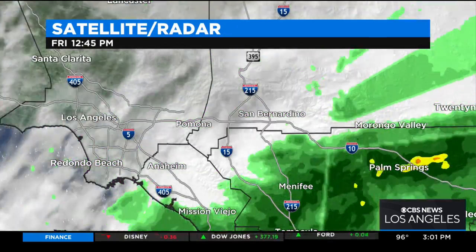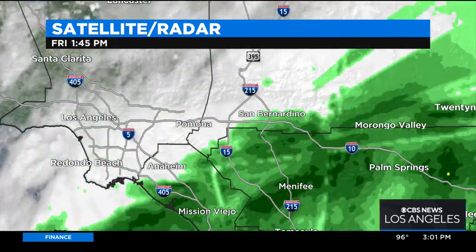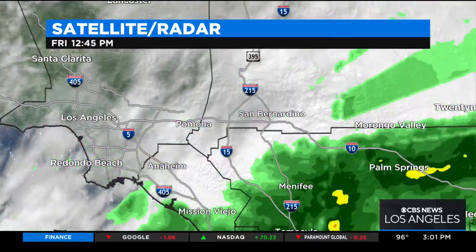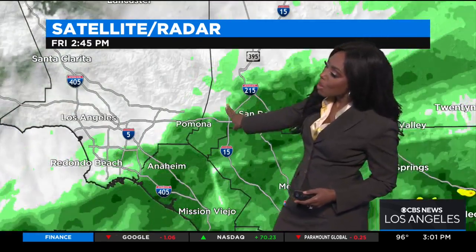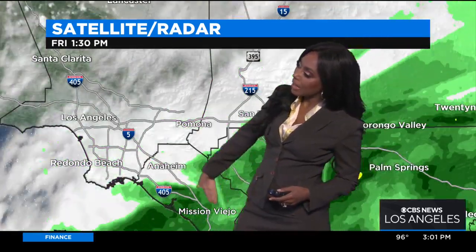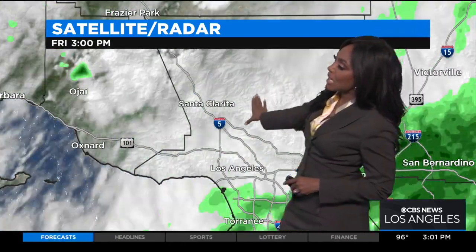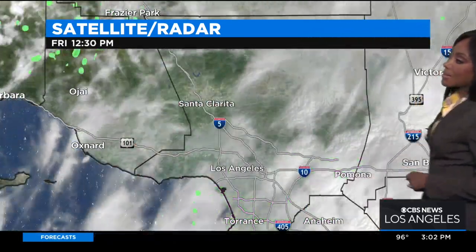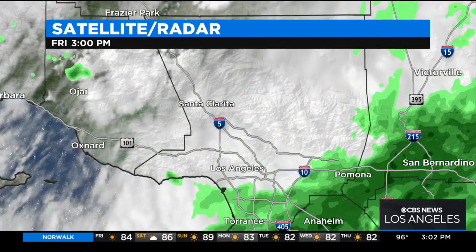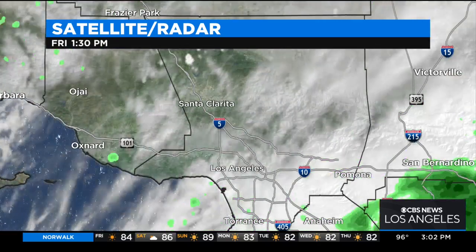As we track the rain in connection with K here, you could see that parts of the Inland Empire are already dealing with some light rain. We're talking about right along the 15, the 405, right along the 215 here for the folks in San Bernardino. Pomona now getting in on some light rain, even as you said, into parts of Orange County. Anaheim dealing with it. The folks in the Santa Clarita Valley, Oxnard, heads up, LA, you are next to get some of the rain. First, we saw the clouds increase. Maybe some wind started to pick up for you. The next will be the rain.